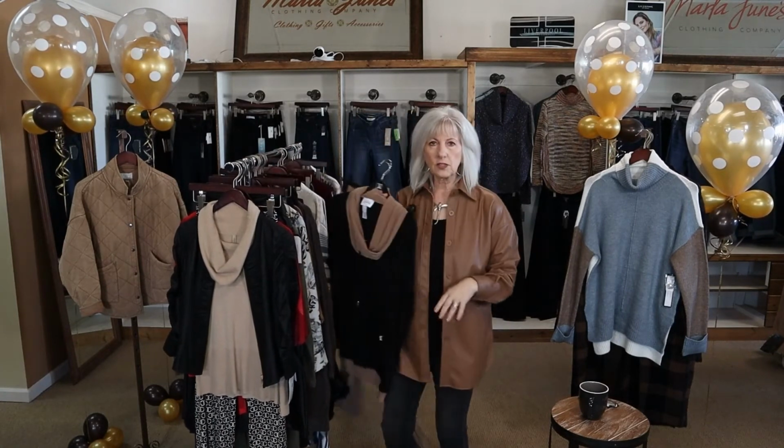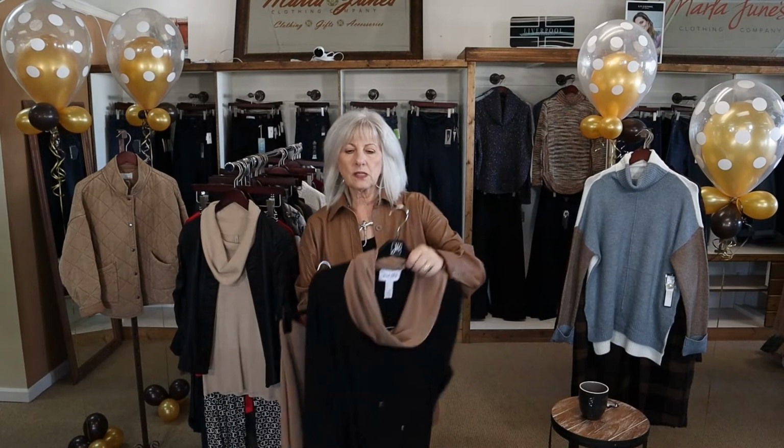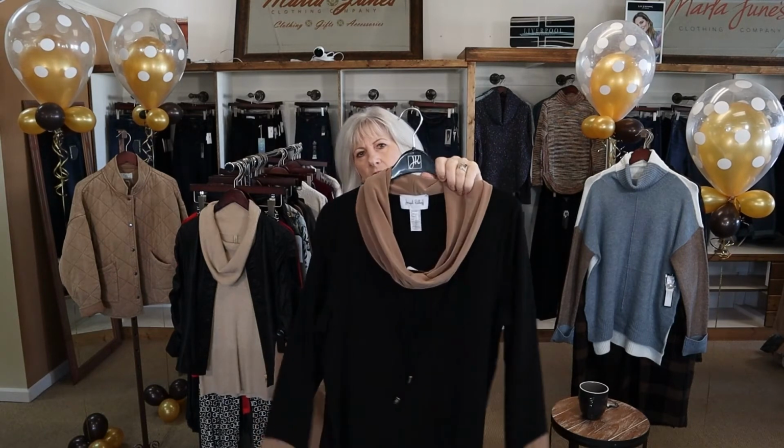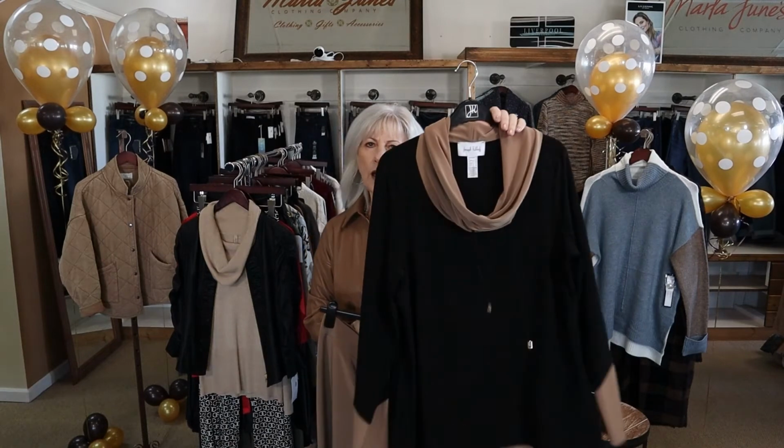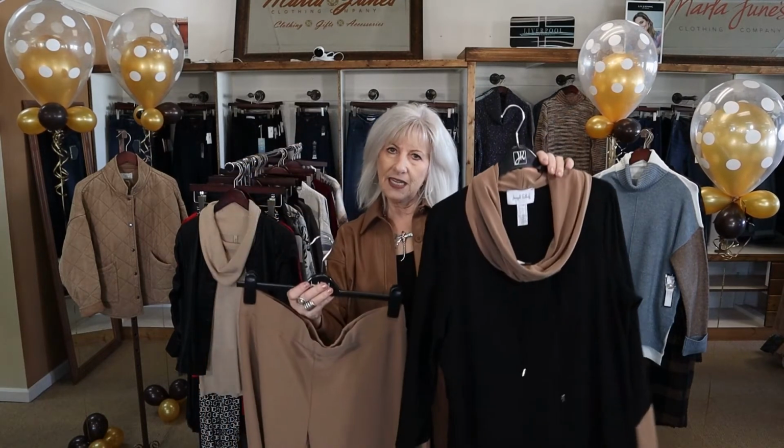This one I just have, this is size 14. So this is a beautiful outfit for a 14. It's going to fit my 12-14 girl. So this is beautiful in the tiger eye and the black, and then with the tiger eye pant. So this outfit is size 14.